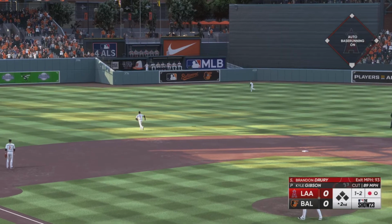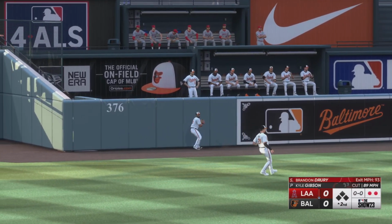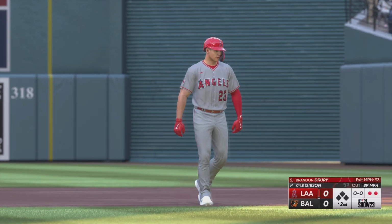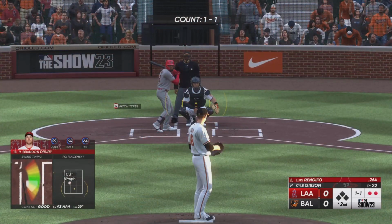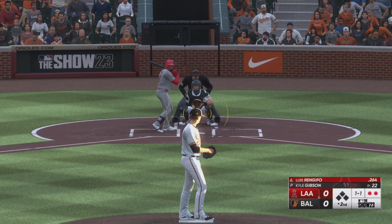There's a swing and a drive. Mullins racing back towards the wall. Back some more. Bounces off the wall as he makes the grab. Typically not easy to go deep to center field, but he almost did right there and got a little help from the wind, just not enough.